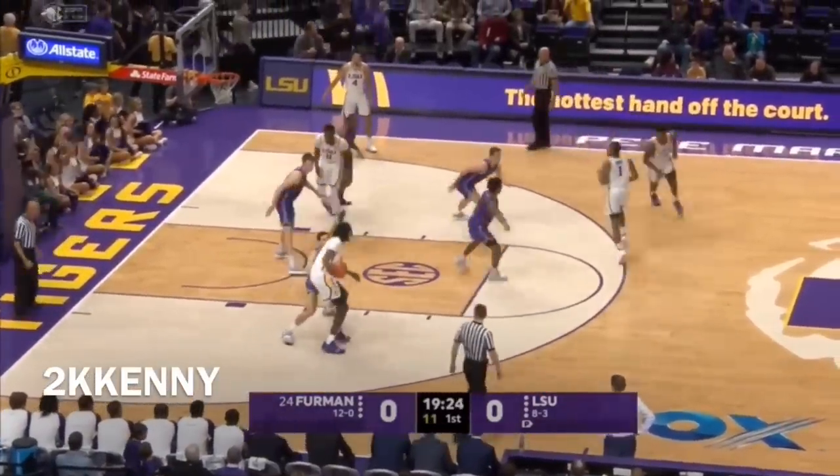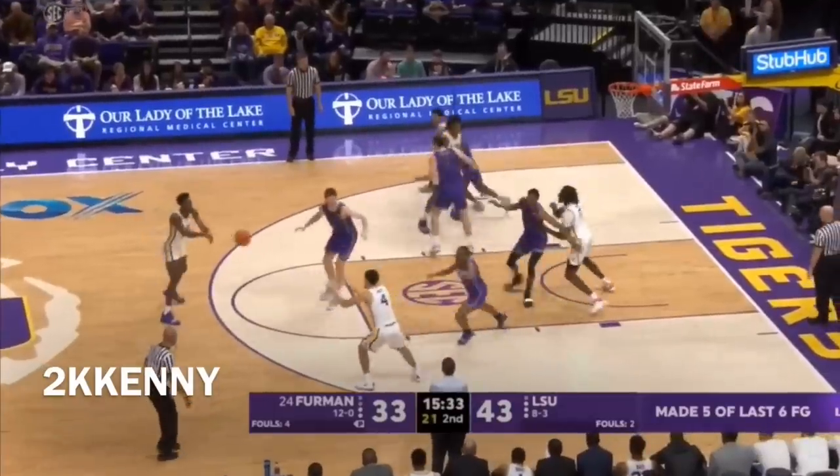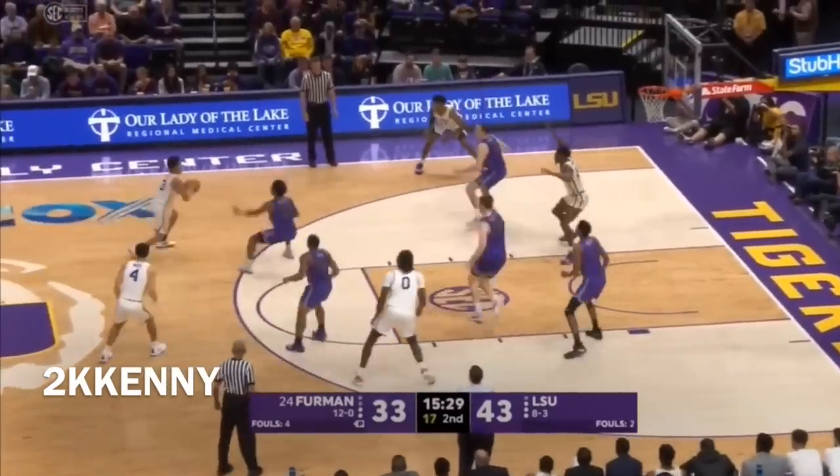First possession for the Tigers. This is Reid trying to back in on the smaller defender. 43-33. Reid puts it on the floor, kicks it to Waters.